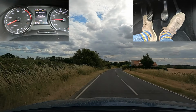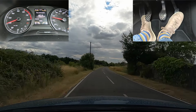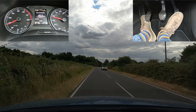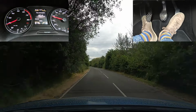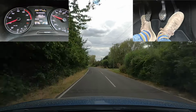Didn't need much though, and I was off the gas for a very long time, so the hill is helping me with the economy, even though it's not helping me slow down. Up into 6th, probably could have been in 6th gear earlier there, so my error. Gentle acceleration, I'm getting near the speed limit now. I can see far enough to do the speed limit.